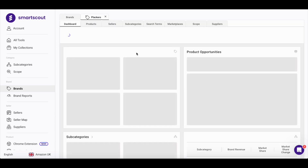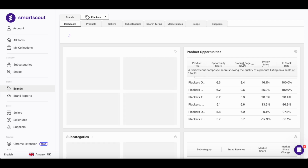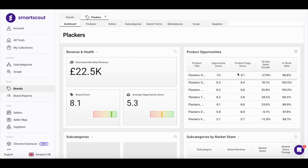We'll head to the dashboard for now. The tabs are all up here anyway. So product opportunities, title, opportunity score, product page score, 30-day sales growth, and in-stock rate. Whether that product is in stock on Amazon or not, as a marketplace, not a seller. So we can obviously see that we've got quite good opportunity scores here, quite good product page scores here. 9.1 is a good product page score.